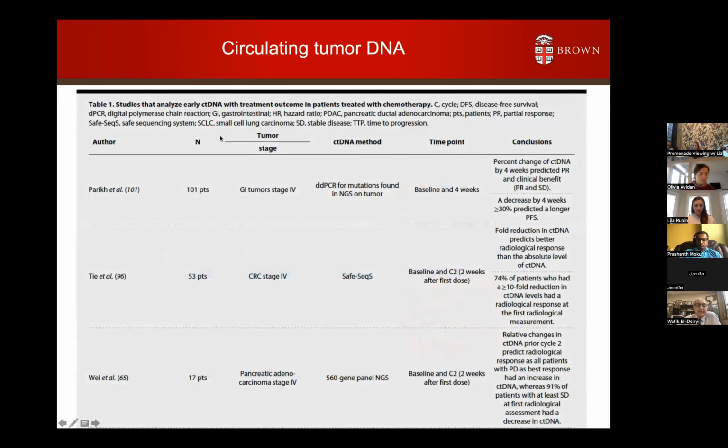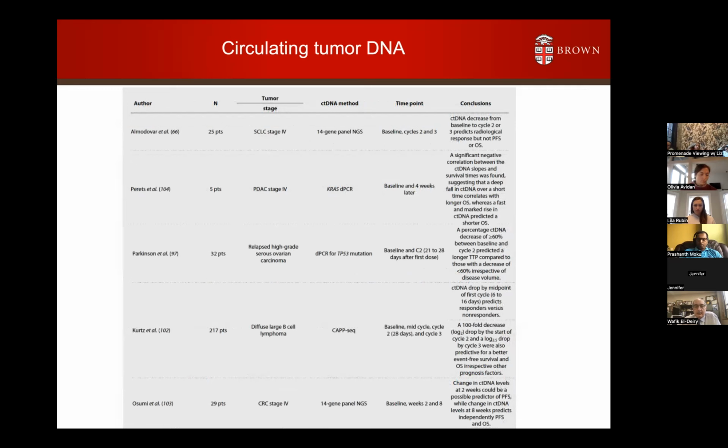But there have now been studies that analyze ctDNA and treatment outcomes in patients treated with chemotherapy, with predictions about changes in levels of ctDNA and predicted clinical benefit, partial response or stable disease, in different tumor types. Here, some GI cancers and lung cancers and ovarian cancers and lymphoma, et cetera. But the evidence continues to build that these do have utility in predicting events that occur later.